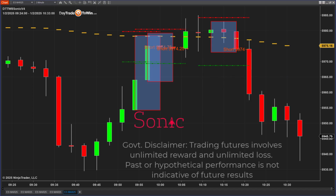Before we begin, remember that trading is risky. Don't trade with funds you cannot afford to lose. There are risks involved with trading.